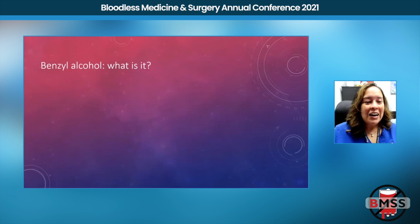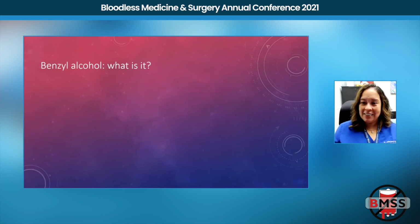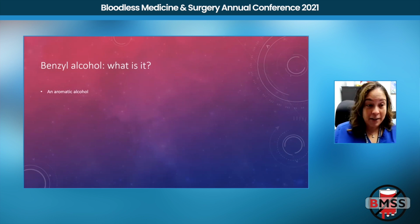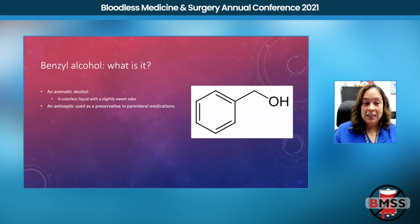All right, so we're going to talk about benzyl alcohol. So what is benzyl alcohol? And here's where I get to sort of geek out and go into my toxicology background. So benzyl alcohol is an aromatic alcohol. Here's its chemical structure. It's a pretty small molecule, so it has a low molecular weight. This will come up later on in this talk. It's colorless, it's a liquid, and it has a sweet odor. It's actually used as a fragrance. We'll talk about this in a minute, but it's used as a fragrance because it smells sweet.